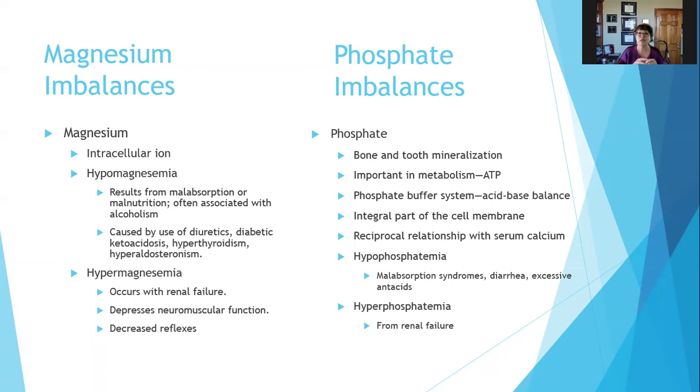There's a reciprocal relationship between serum phosphate and serum calcium. So if one's high, the other one's low. Hypophosphatemia is usually caused by malabsorption syndromes like Crohn's disease. It can be caused by diarrhea or excessive use of antacids. And hyperphosphatemia is usually from renal failure. So hypermagnesemia and hyperphosphatemia are usually from renal failure. So renal failure can do a lot of terrible things to your balance.